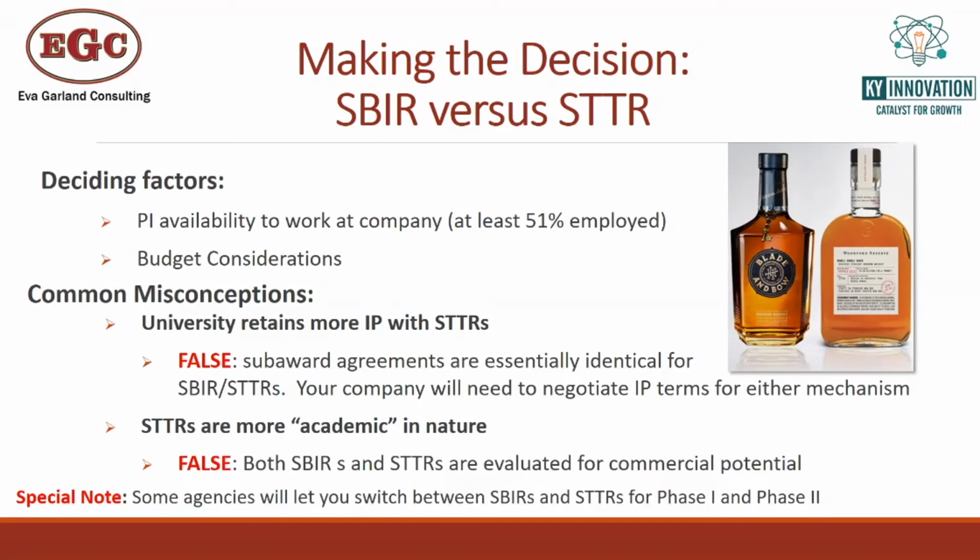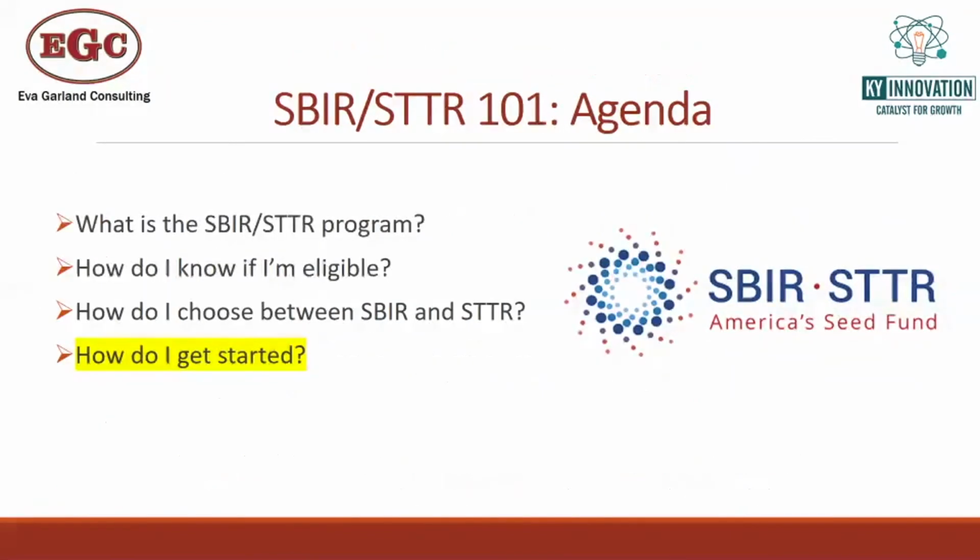If you needed to do an STTR for a phase 1 to get yourself off the ground, and then be able to bring that all in-house with the company for an SBIR, that's something that's possible. And so the last thing on our list is how we get started, and I'm going to turn that back over to Eva.